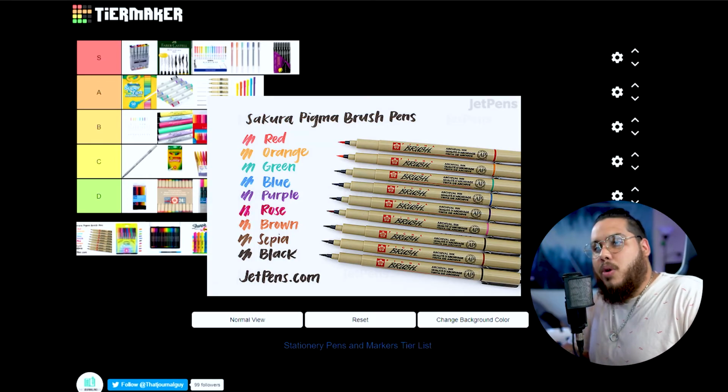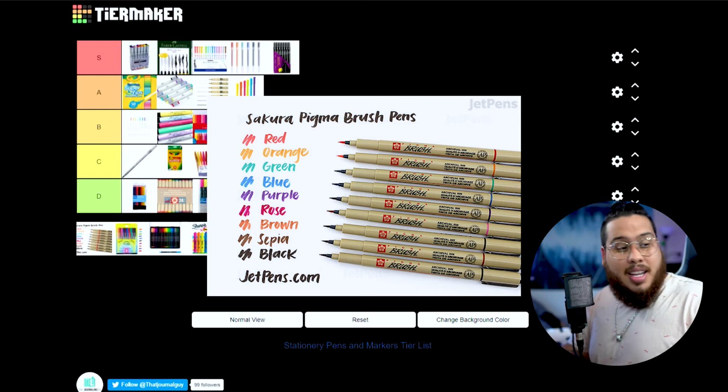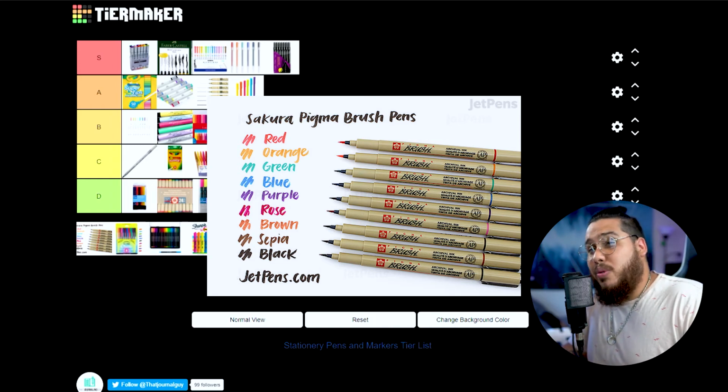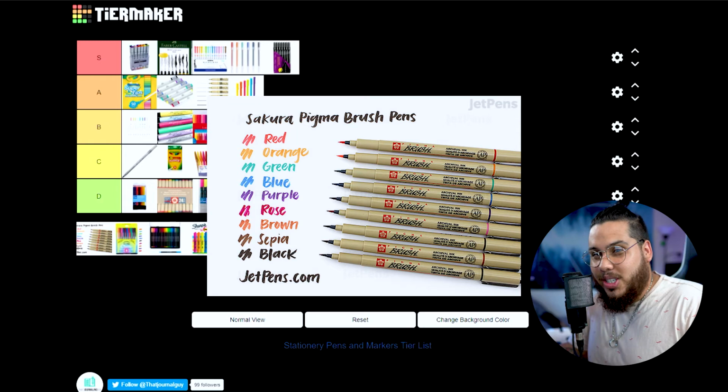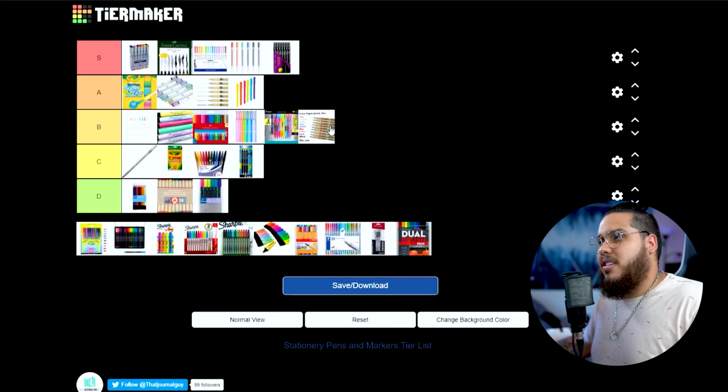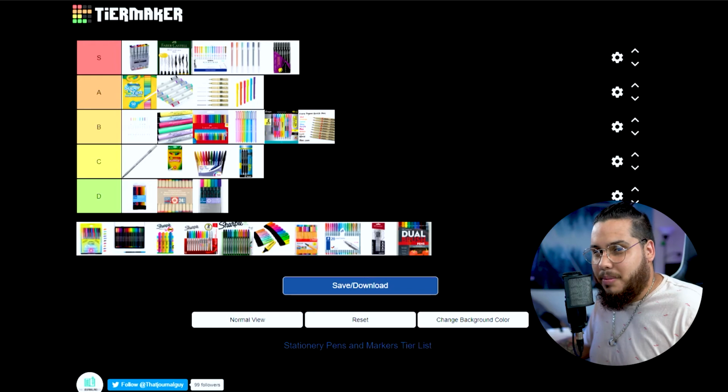The Sakura Pigma brush pens. I literally have these at my desk too. They are super dense pigmented colors. You better know what you're doing when you're using these, because I feel like they're very unforgiving pens, and this was their entry into the brush market category, and they're a little expensive. You can buy them individually. I've got all the colors. I like them, but not as good as the other competitors. They're just very harsh in my opinion, and I have had trouble with them ghosting. So I'm going to just put them in the good section. For the price, I feel like you could probably find something better.